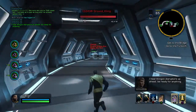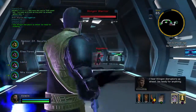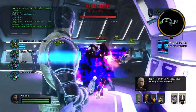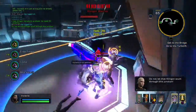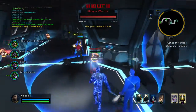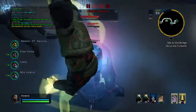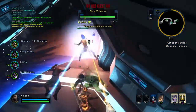I hear Klingon disruptors up ahead. Be ready for anything. Do not let that Klingon scum through this junction! Enemy combatants in close proximity. Shield losing power.